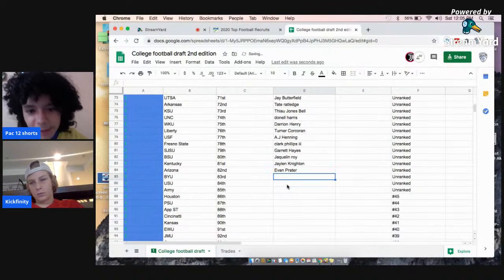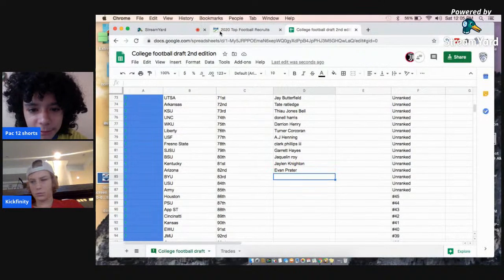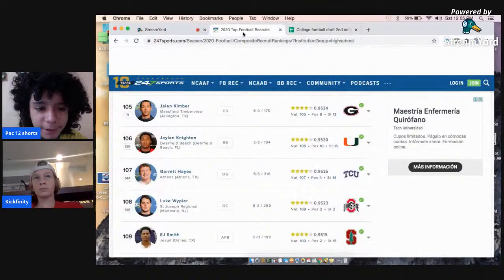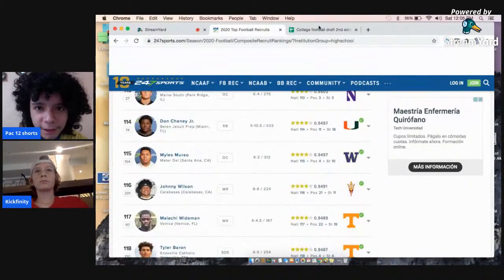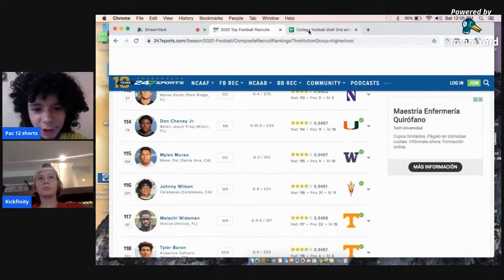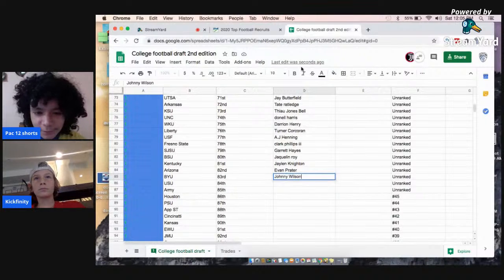Okay, so for BYU, well, they already have a good quarterback, and he played well recently against Navy, even though the rush game carried most of that game. He played pretty decently, I could say. So I'm going to give him an extra weapon. With the 83rd pick, the BYU Cougars select Johnny Wilson, committed to Arizona State, wide receiver.